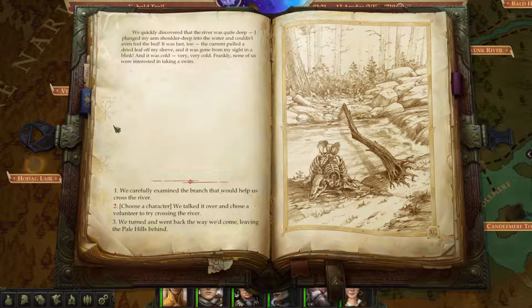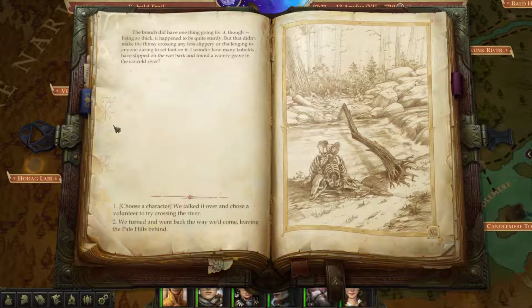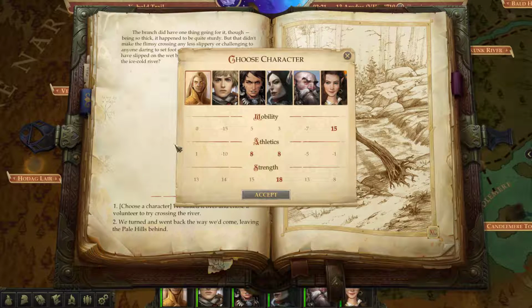Let's carefully examine the branch that would help us cross the river. The branch did have one thing going for it, though. Being so thick, it happened to be quite sturdy. But that didn't make the flimsy crossing any less slippery or challenging to anyone daring to set foot on it. Wonder how many kobolds have slipped on the wet bark and found a watery grave in the ice-cold river. Choose a character. We talked it over and chose a volunteer to try to cross the river.